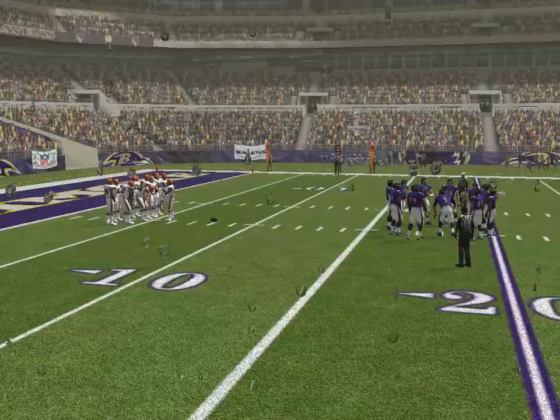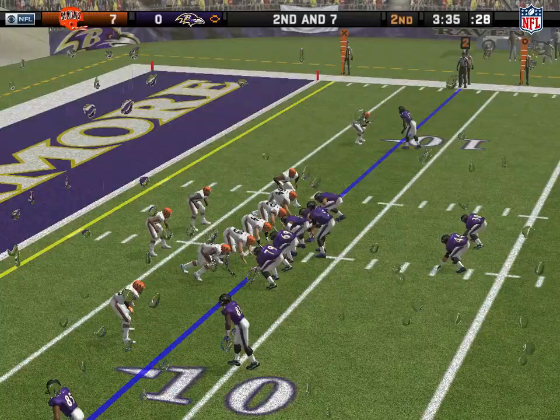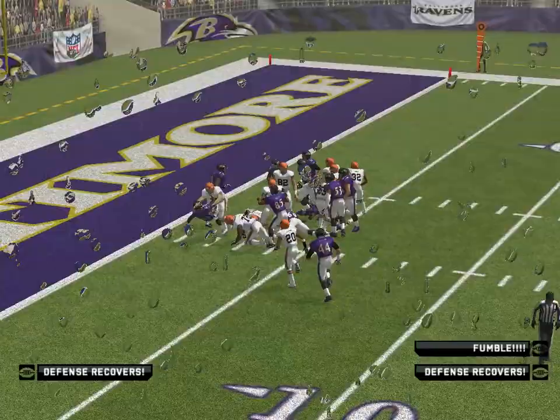Keep moving. Hey, let's go one deep. Bring it! Get me going. A little misdirection. Loose ball. The Bengals scoop it up.